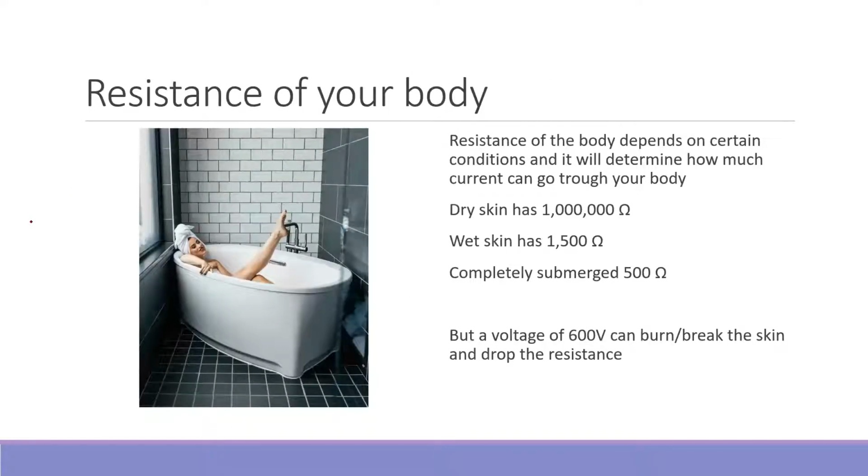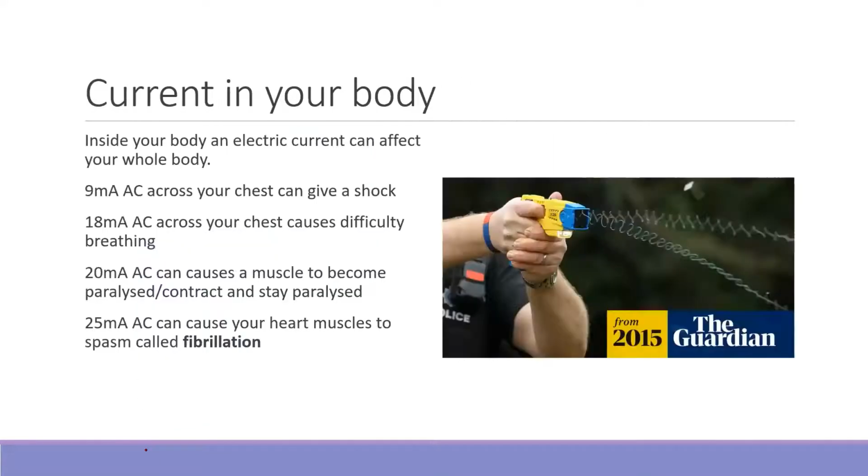We said that your body has a resistance of 1,000,000 ohms when it's dry, but when it's wet, it starts to go down. And once your body is being pierced, because maybe it breaks your skin because it's got a high enough voltage, then most of these things sort of go away. So you've got to work it out. This is one of the reasons why you should never use a hairdryer or any kind of electrical device while you're in the bathtub. It's also why you have to be careful in pools with underwater lighting and stuff, because you don't want that mixing with the water.